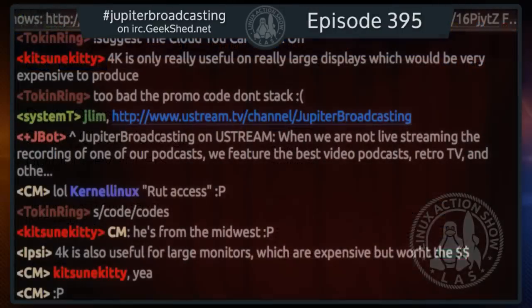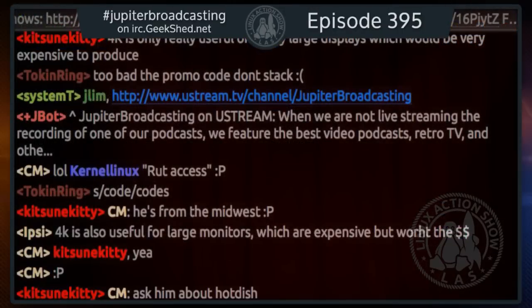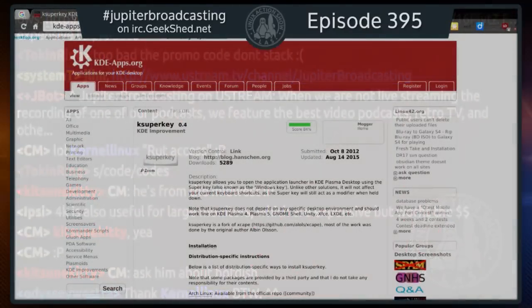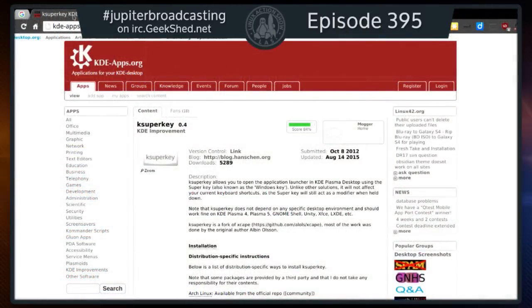Okay, Noah. So I got something I want to talk about this week. That we're talking about KDE, right? So this is totes legit, as the kids would say. It's called KSuperKey, and it actually might work on other desktops. There's actually nothing that makes it unique or specific to the KDE desktop.